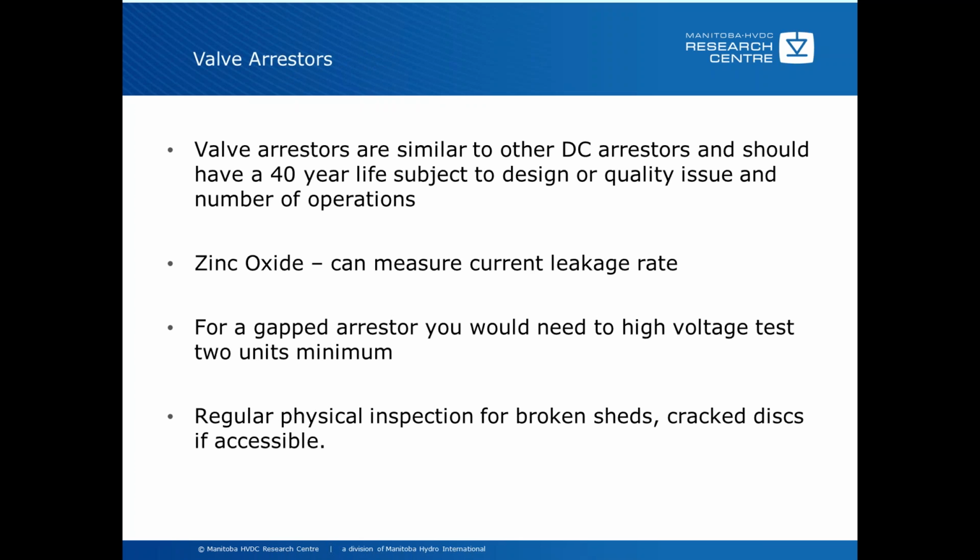Valve arresters are similar to other DC arresters. They should have a 40-year life, subject to design and quality issues and number of operations. They're likely available, so you can get spare arresters. In a zinc oxide arrester, of course, you can measure the leakage current to determine the health of the arrester itself. For a gapped arrester, you would have to remove it from service and do high voltage testing, and a minimum of 2 units is required to determine the health of the arresters. Do regular inspections for broken sheds, cracked discs, and other things as accessible.